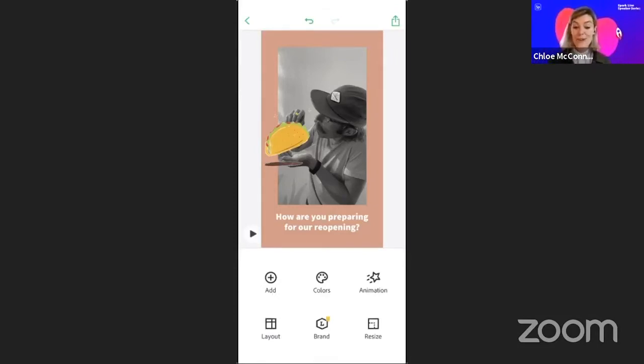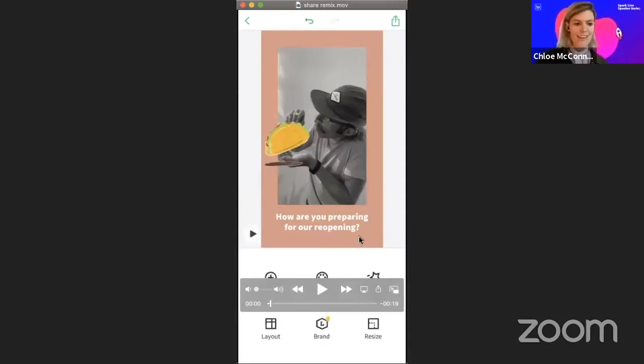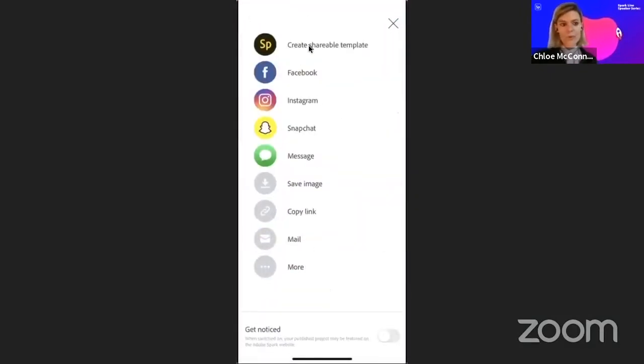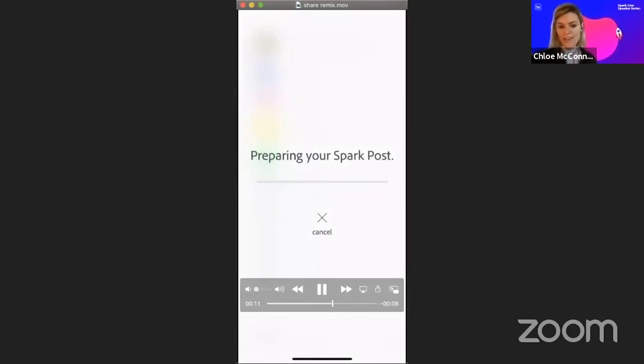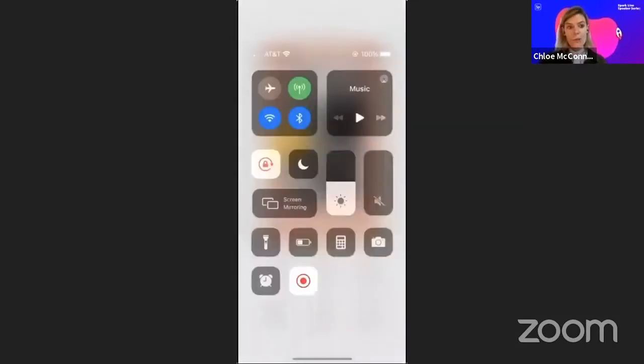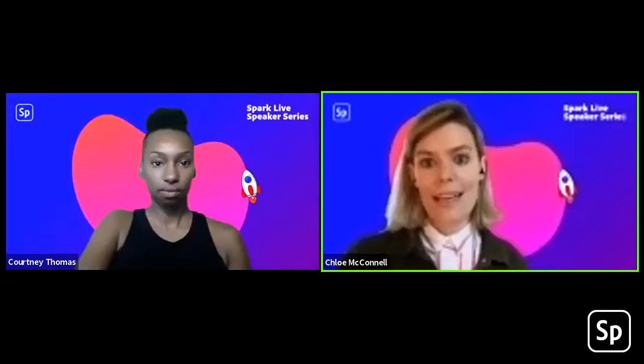And so a few more fun things to share. So the next one is around how do you inspire your team with starting points? And we have a feature on Spark Post iOS, which is the ability to create a remixable link. And so I have a video of this feature right here. So I have this fun story that I've created around how are you preparing for our reopening? And I want others to be able to create from this as a template. So what I do is I, first of all, go up to click on share, as you can see up here, and then check the share settings that you want. And the first option is create a shareable template. And when you click on that, what Spark is doing is taking your post and turning it into a link and then copying that link to your clipboard that you can send out to anyone.